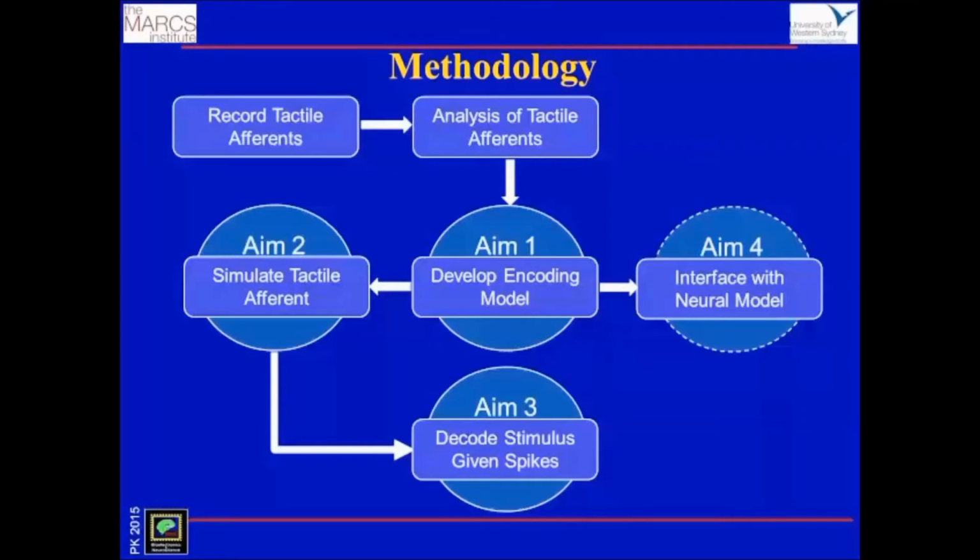And then once we have a larger population, we can perform the inverse problem where we say, okay, these are the observed spikes, and from that we want to be able to estimate what the stimulus was. And the other objective, which I started out with, is that most of the models have focused on modeling skin tissues, but we don't know much about what is happening within the tissue, or how strong the forces are within the tissues. So moving on from that, if we develop an encoding model, because we're going to develop a statistical model for the most part, we want to be able to interface it with a neural model and try to estimate what mechanical currents may cause the response that we observe.